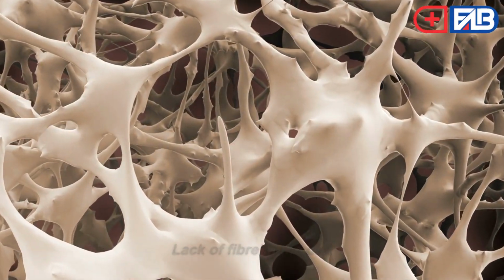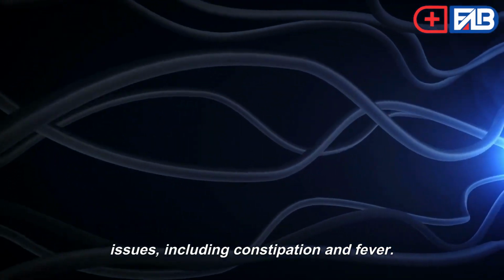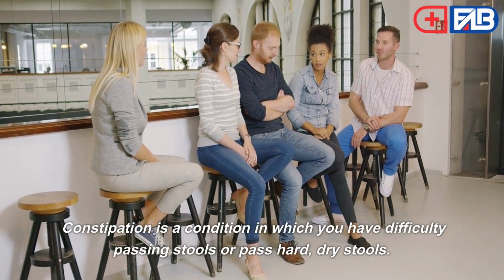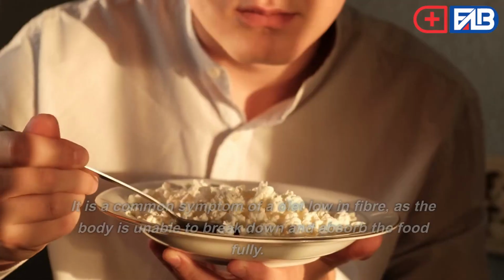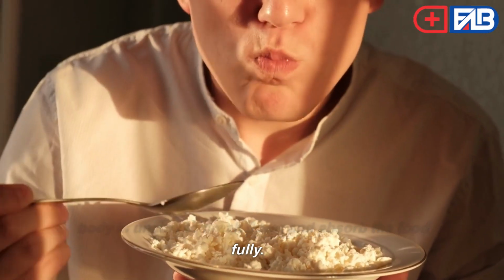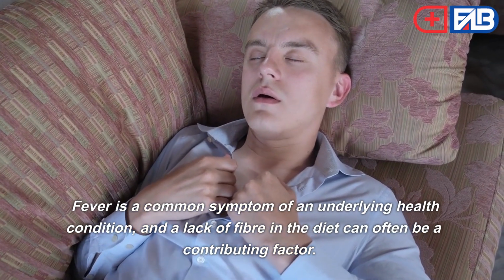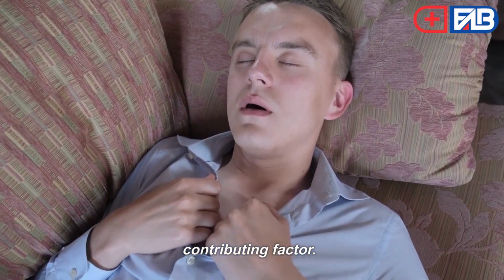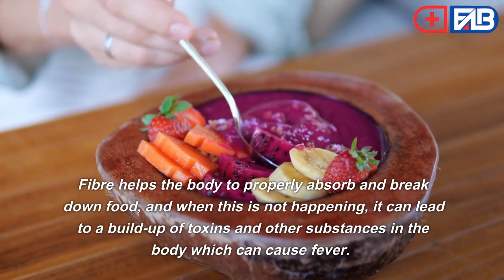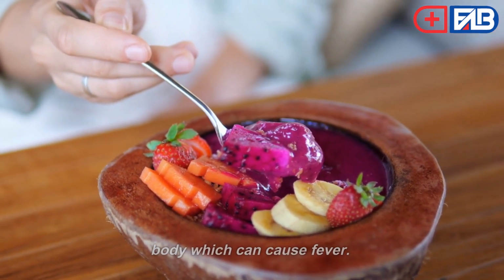Lack of fiber in the diet. Eating a diet low in fiber can lead to a variety of health issues, including constipation and fever. Constipation is a condition in which you have difficulty passing stools or pass hard, dry stools. It is a common symptom of a diet low in fiber, as the body is unable to break down and absorb the food fully. Fever is a common symptom of an underlying health condition, and a lack of fiber in the diet can often be a contributing factor. Fiber helps the body to properly absorb and break down food, and when this is not happening, it can lead to a buildup of toxins and other substances in the body which can cause fever.